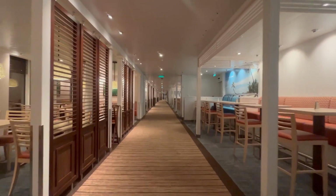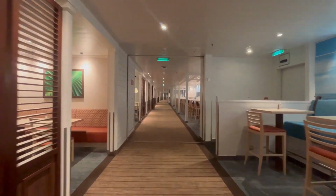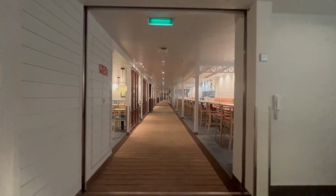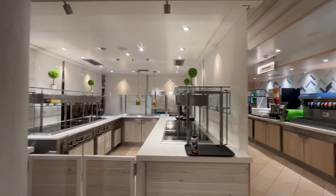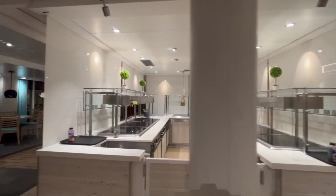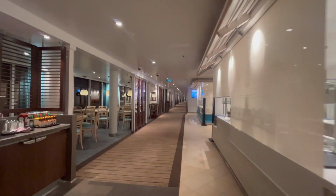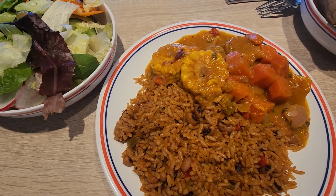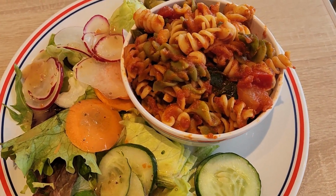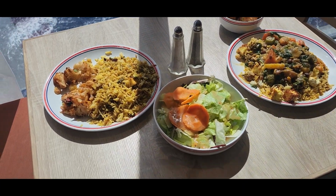This is the Lido Marketplace Buffet seating area, which I think they have done such a great job with the decorations. The buffet area itself is much smaller than it is on older Carnival ships, being that they have added the newer restaurants. Unless you're vegan, there will still be plenty of options for you to choose from. We did struggle a little bit in this area, but here are a few examples of the vegan options we were able to find on the buffet.